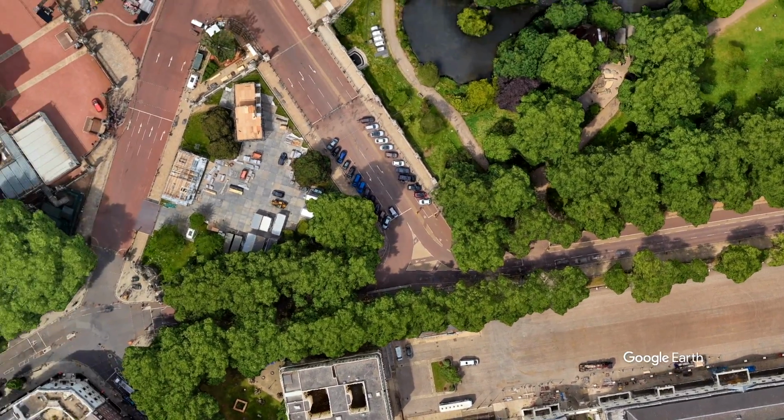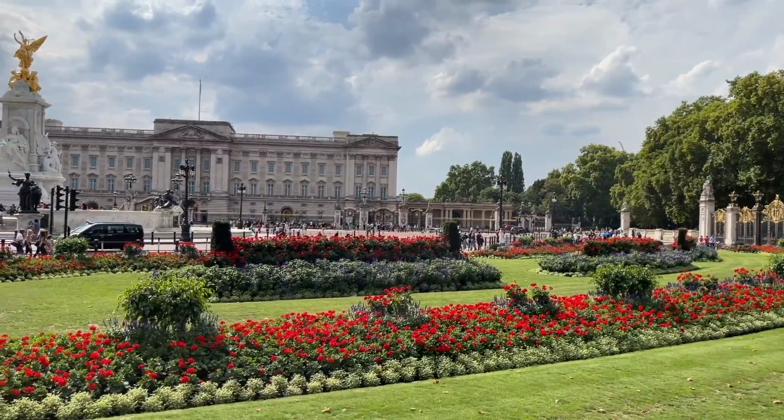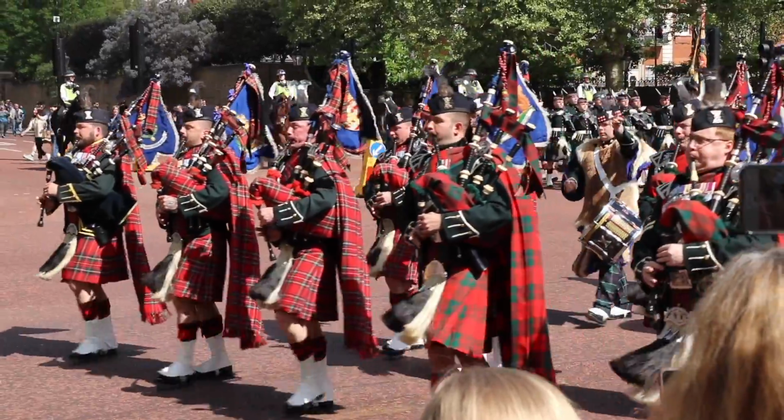Next up is nearby Buckingham Palace. If you're there by 11 a.m. on Monday, Wednesday, Friday, or Sunday, you'll see the changing of the guard. In June and July, the guard change happens daily.